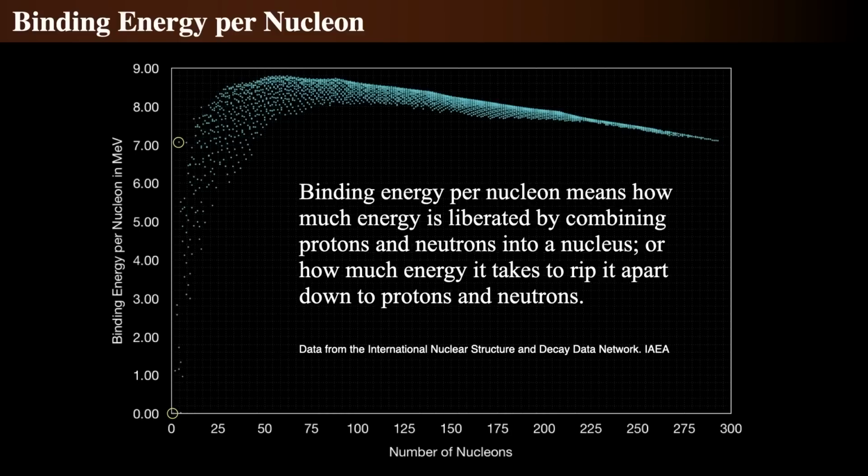So now we have a touchstone that we have to understand for what's going to happen next. What we've really been talking about the entire time is how much energy is liberated by combining nuclei together. And that's what we call the binding energy per nucleon.